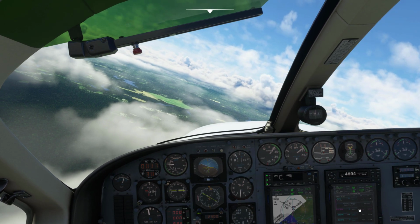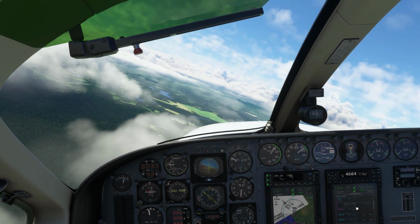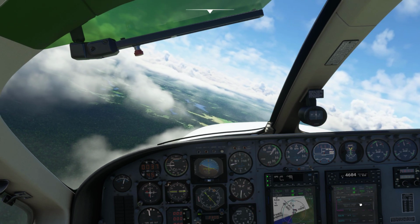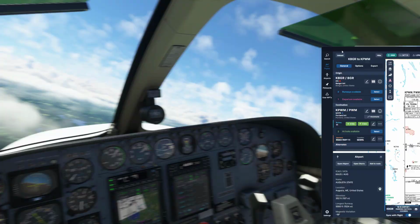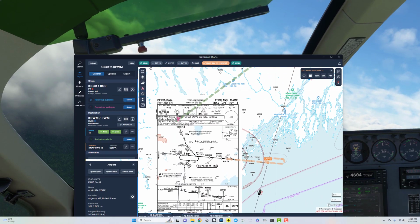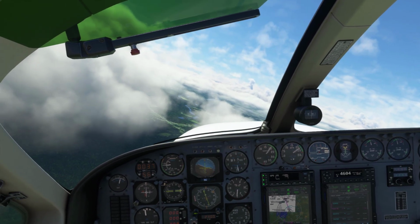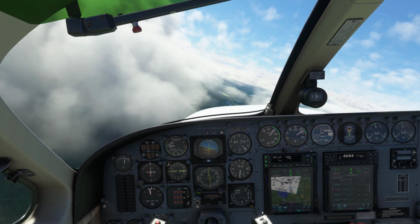So we've reached Serpa, and now we're turning in to intercept our approach. Serpa is, let's see here, 8.1 miles out. We do have our decision height set at 200 feet.